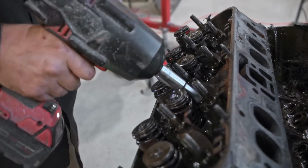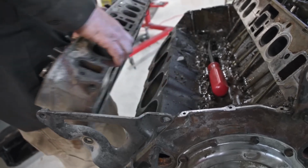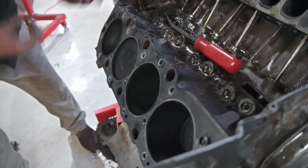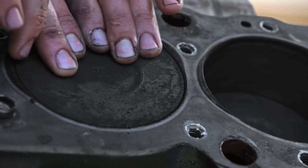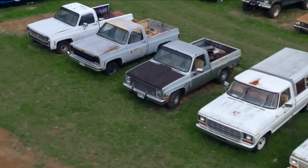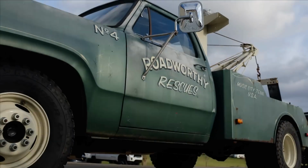So unfortunately, after I got the heads off this big block, it was very apparent that this wasn't gonna work. There was a ton of piston slop. It was either bored wrong or the pistons were the wrong size. Either way, this setup was not going to work without a bunch of machine work. So I'm gonna have to dig through Rusty Acres and try to find some other engine that we could toss in this thing as a donor for now.